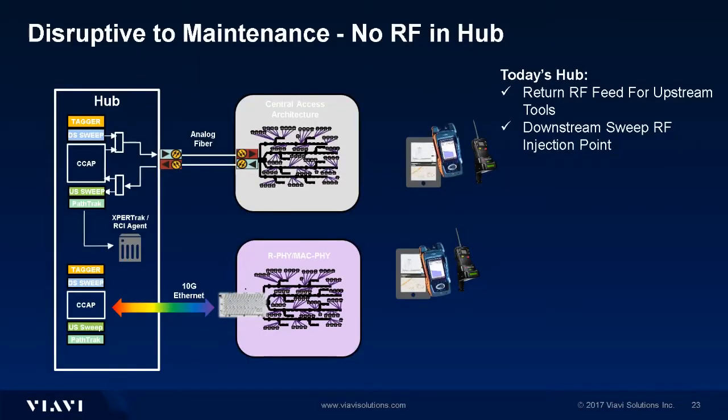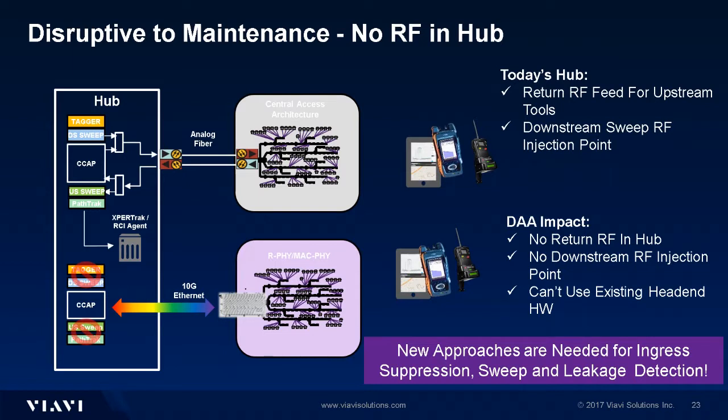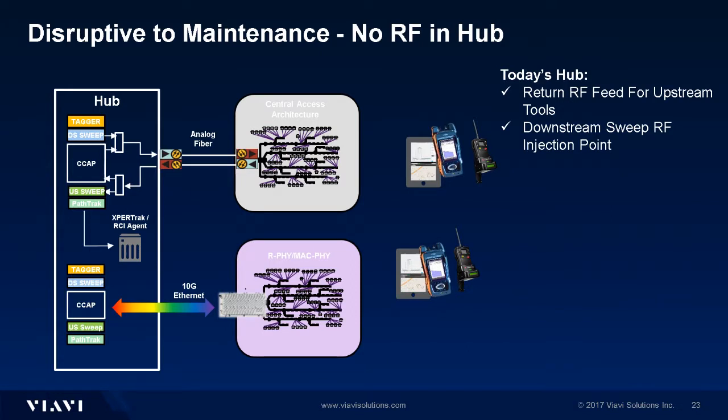So I'm going to touch on one where we are more focused at VIAVI, because we supply test equipment into the field for the field tech, either for leakage testing or for RF testing and ingress suppression. Today on our traditional system, at the top, you have the RF return to the field, and we have spectrum analyzers testing the return path. And we have a lot of points to inject telemetry or a trigger for the leakage to be streamed out into the field for use on our field instruments.